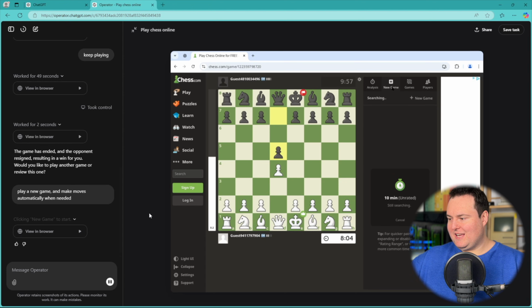So we're going to try to get it to start a new game and just automatically make moves. So hopefully it acts a little faster because it kept asking, like, should I now move? But it did move the pawn on its own. And ultimately, thanks to its level of stalling, our opponent forfeited the game. And therefore, we did win. So we're just going to see if we get placed into a new game now.